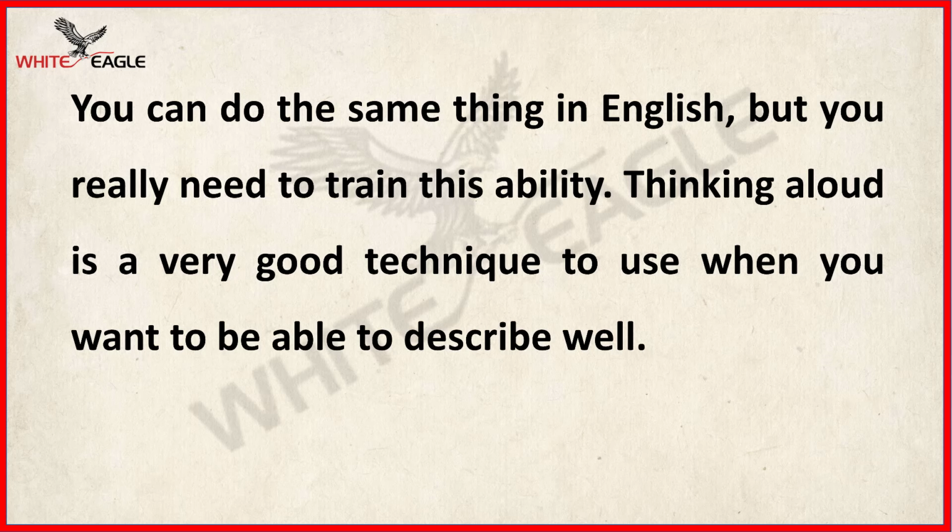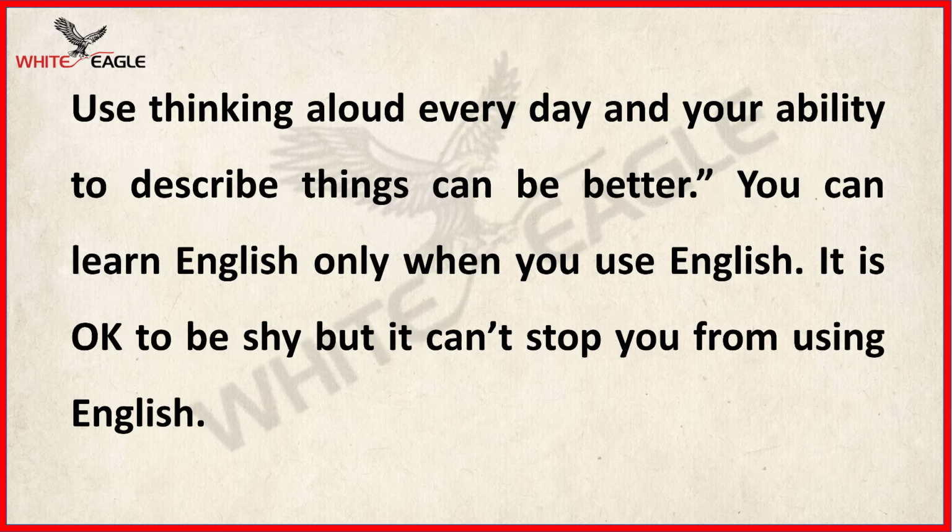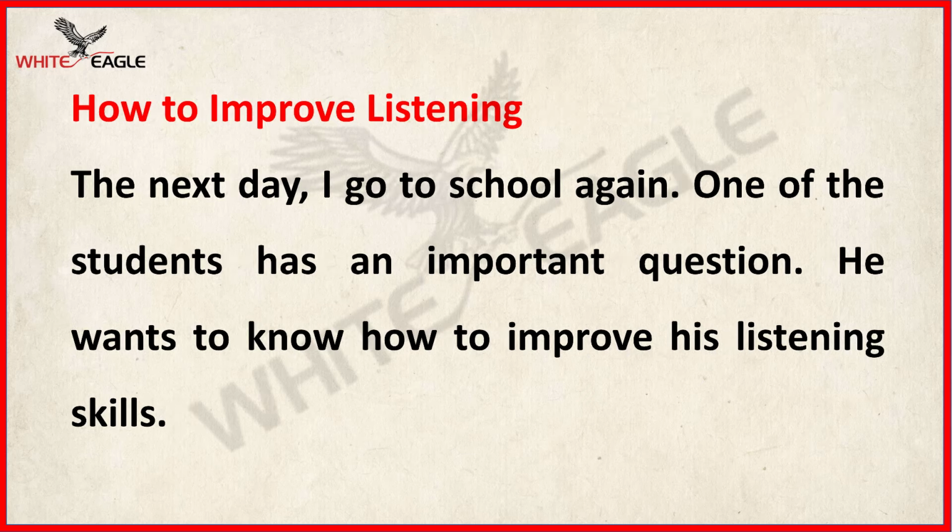Thinking aloud is a very good technique to use when you want to be able to describe well. Use thinking aloud every day, and your ability to describe things can be better. You can learn English only when you use English. It is okay to be shy, but it can't stop you from using English.